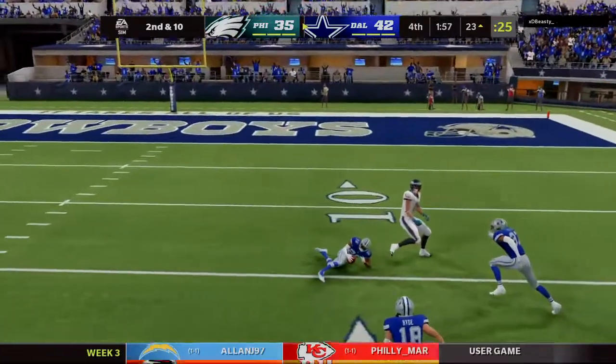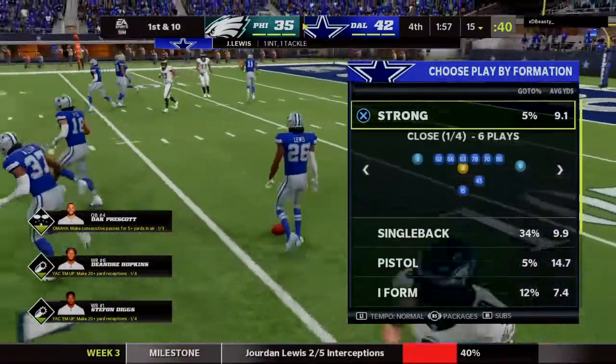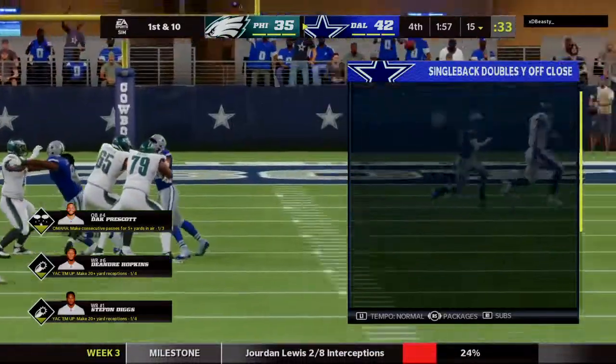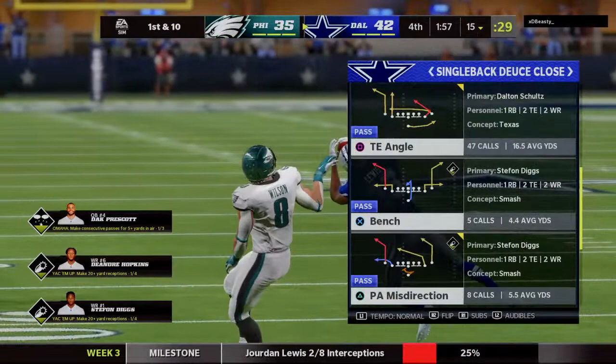Hurts. And for the 4th time tonight, it's an interception. Picked off by Jordan Lewis. Agreed, that's twice now in this 4th quarter. As a quarterback, a lot of times you think it's all on you to make plays when you're losing. And here, the play's not there, but he throws it anyway.